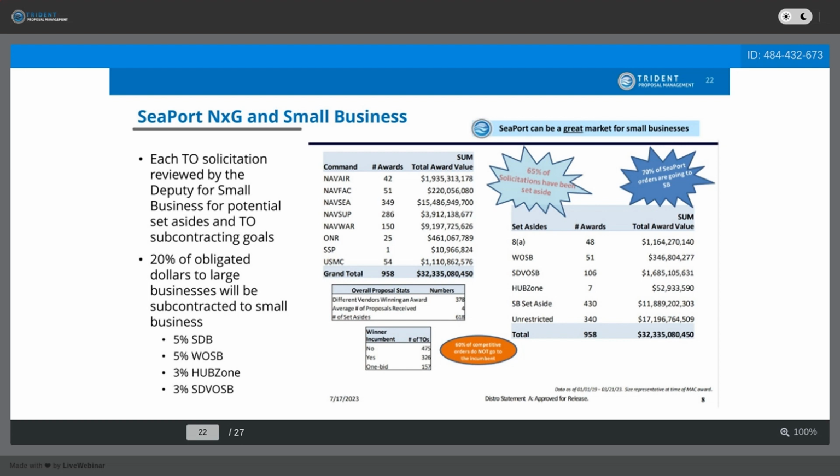Additionally, in part and parcel with that review, SeaPort is committed to having 20% of the obligated dollars for large businesses still go to small businesses. So if you are a large business bidding on SeaPort, one of the most common things you're going to have to write to in your task order proposals is almost always a small business plan. And you have to say, hey, here's who we have on our team. Here's our named teammate that is going to help us meet our 5% overarching goal of dollars going to women-owned small businesses. And here's how we're going to provide them with meaningful contracting opportunities. And by the way, here's our performance against this goal. And if you have not met your small business contracting goal, you're going to have to explain why.